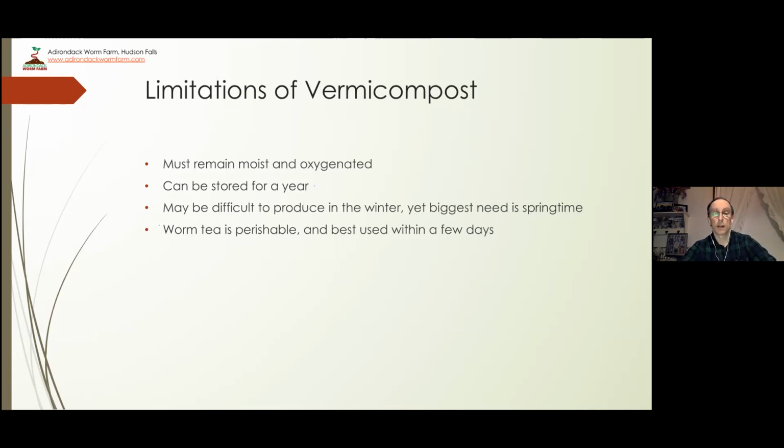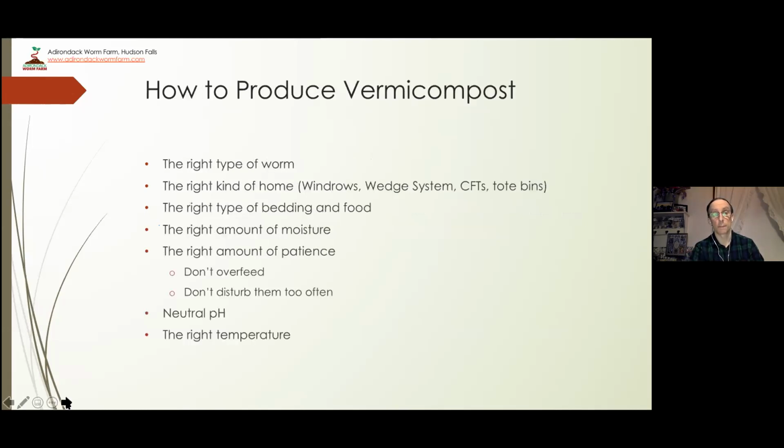The worm tea that I've talked about is perishable. Again, everything here is alive. So there's microbes in that worm tea, and you need to use it no longer than a day or two after it's made, but ideally within a couple of hours. And the process to do that, you want to have that brewing for at least 24 hours if you can. What we do is we brew it with an air pump for 48 hours, and then try to use it within 4 hours of turning the pump off. Make sure we have absolute peak value for the worm tea.